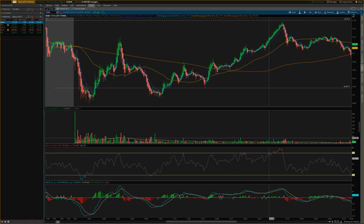Down here is my volume. This is my volume average, so it shows me the volume for each minute, and whether it's at or below the average of the day. That's what that line does right there. Down here is the RSI, which I'm sure everyone's familiar with, and of course the MACD, which shows momentum for the play. So I'll go straight into it.